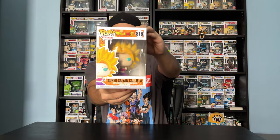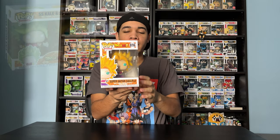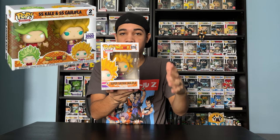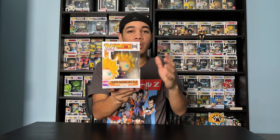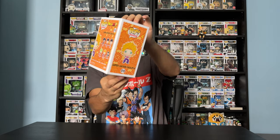Next up, Dragon Ball Super, the fourth chapter in the series. First off, I got Super Saiyan Cauliflower. She's actually part of a two-pack. It comes with Super Saiyan Cauliflower and Super Saiyan Kale, and it's a Funimation exclusive. So there's two ways you can get her, single or in the two-pack. And let me show you the back.